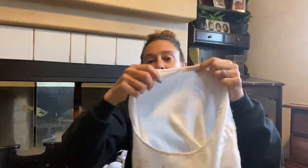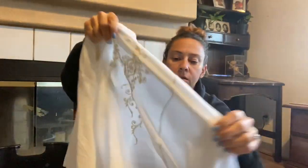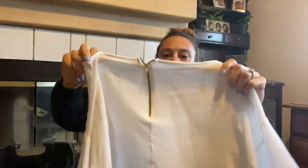I've already sold two things from this trip. This was going to be one of the things that I was going to send to her, but I could not get the stain out, so I'm not going to. Oh, so this will probably be in the can't sell, but I think it's Fanuel. It's just like this super crop, flowy embroidered top with like an exposed zipper.